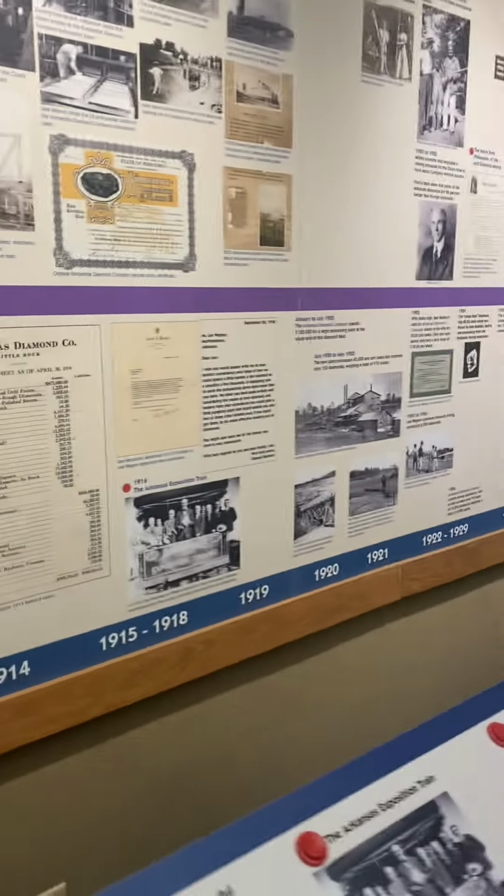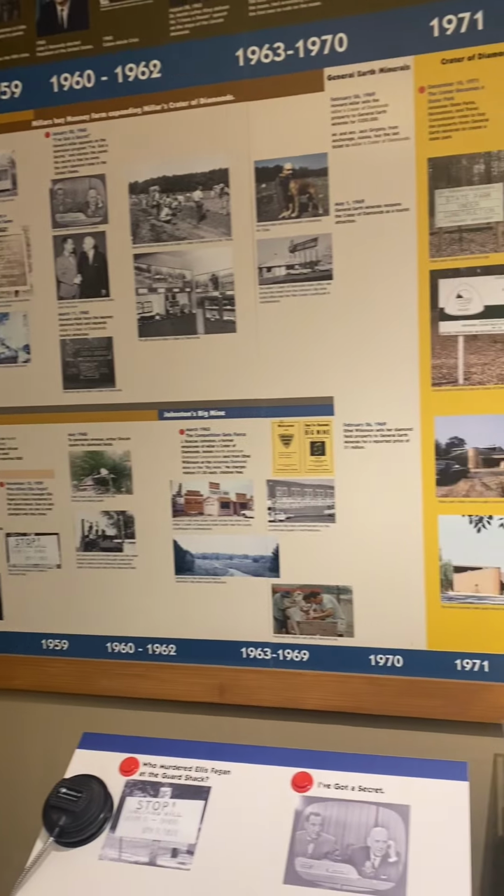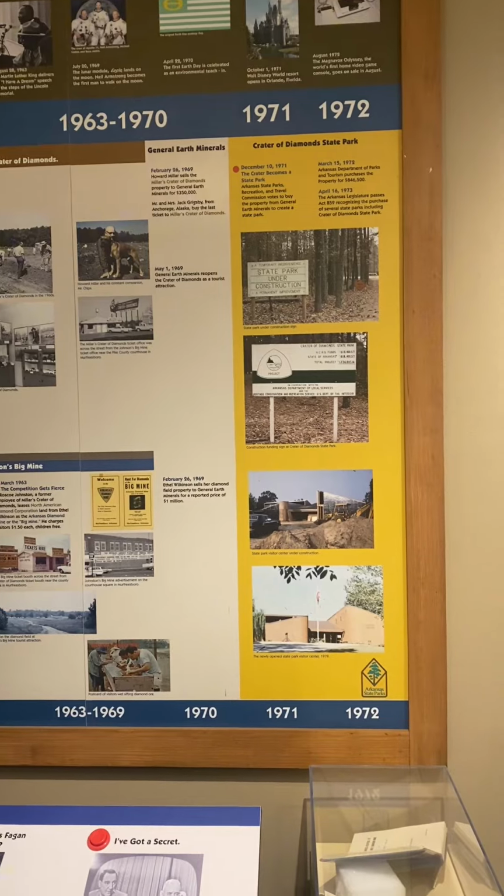And another company took over. They started mining the diamonds. They found the diamonds in the right spot. They mined the diamonds a whole bunch more. There were all these people involved who talked about all the different diamonds and probably some dramatic stuff. And here we are today. We're at the Crater of Diamonds State Park, where people can come to look for their own diamonds.